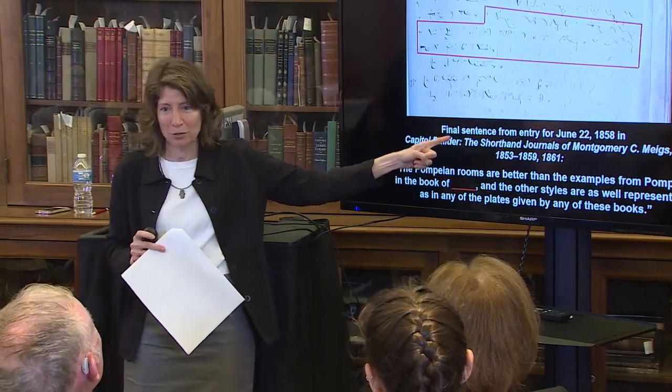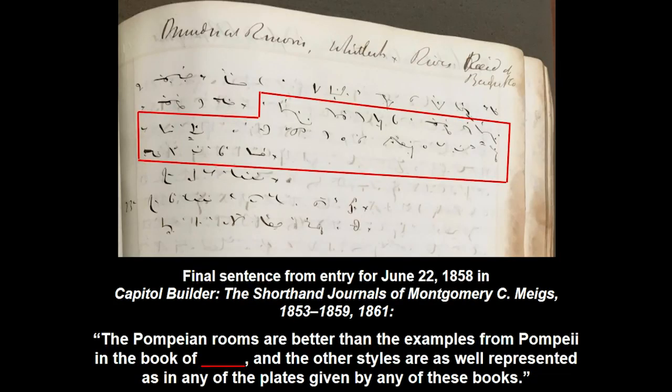Even more impenetrable to me than Arabic. So I went over to Madison, and I met with Jeff Flannery, and he got the journal out for me, and we tried to look at it because, see, what happened was in 2000, for the anniversary of the Capitol building, they hired this incredible person who could still read Pittman shorthand to transcribe the diaries of Montgomery Meigs, especially the ones that had to do with the Capitol building, right?